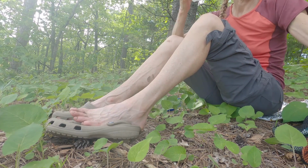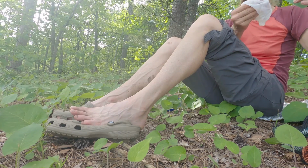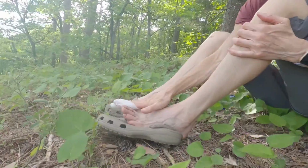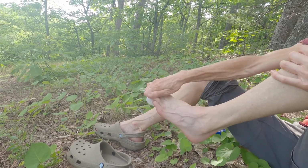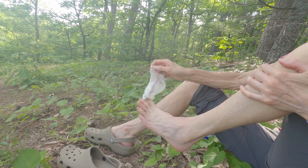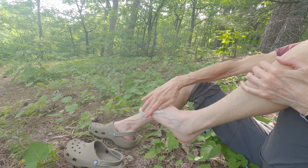So here's a little bit of soap, a little bit of water, just a little bit of soap, and then notice how she's just cleaning them up there, cleaning them off in between those toes. Oh yeah, how's that feel? Feels good. Yeah, taking care of our feet's important.